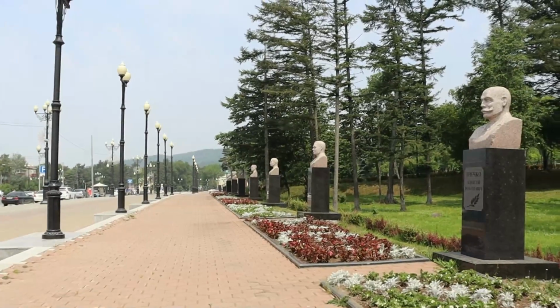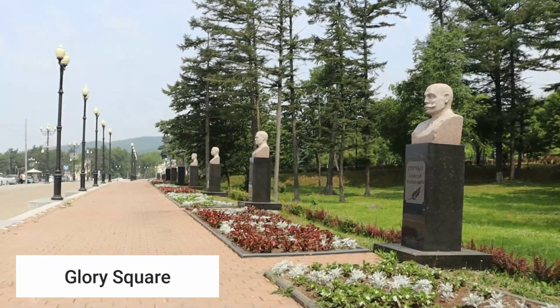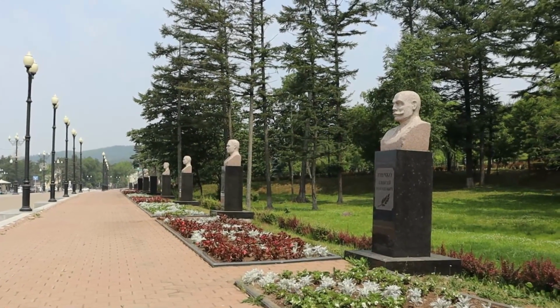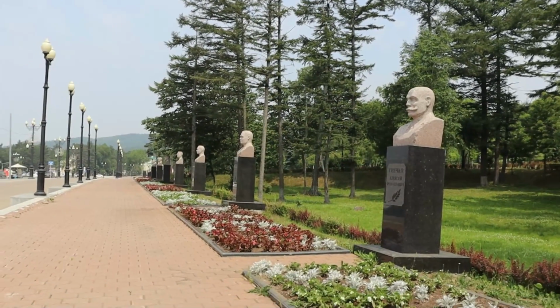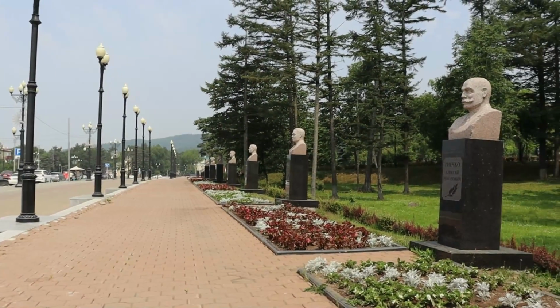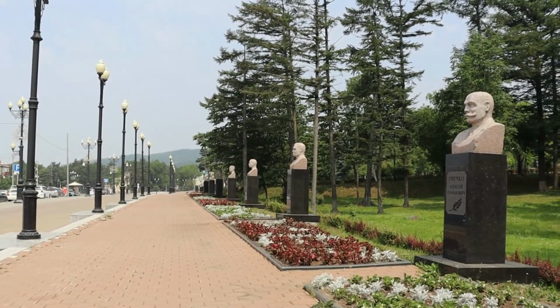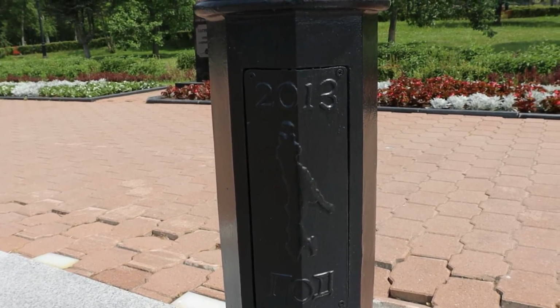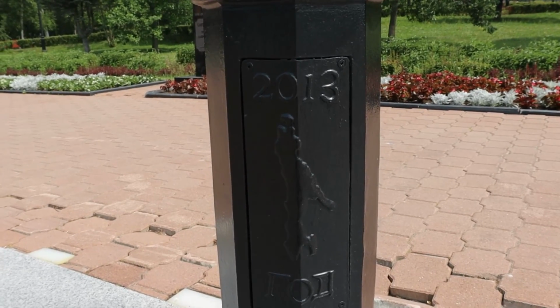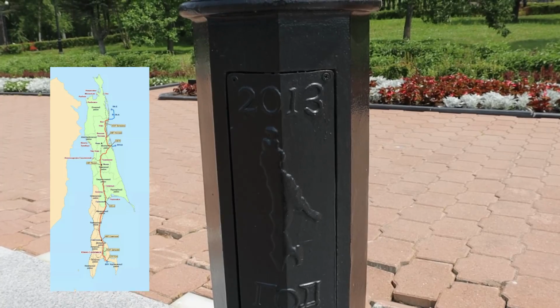So this is another square, it's called the Glory Square, and all those gentlemen are the heroes of World War II, which by the way partly took place on this island. This part of the island, by the way, used to be Japanese until 1945, the end of World War II. In a lot of places you can find this picture, it looks like fish, and it's not only because we love fish, although we do love fish, it's because this is Sakhalin Island.